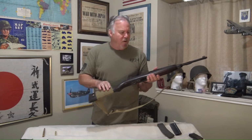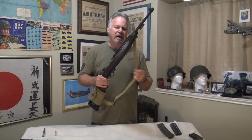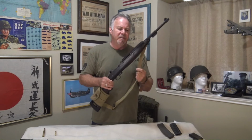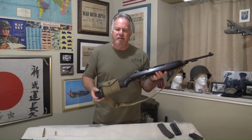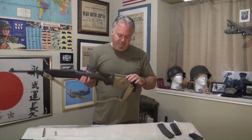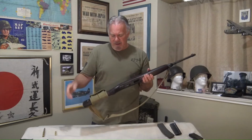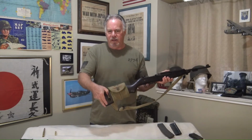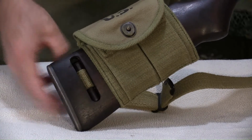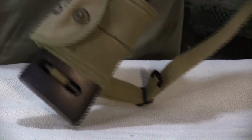This is all repro. I think I got this from At the Front. It's brand new. They make this stuff. Very cool. Made to specs. It's all the same material and everything that the U.S. Army used. This mag pouch is actually dated 1943, so that's fun. And there's an oiler, a little oiler can. Can you see that down there? A little oiler can where the sling goes around it, holds that in. It's always handy right there. That's a pretty cool design, I thought.